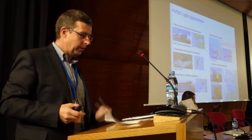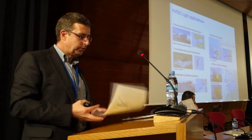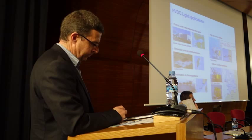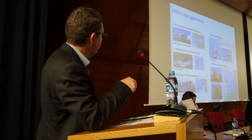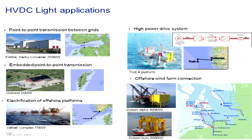And if we look at the applications, the normal application is point to point. And we have sold a lot of projects on this. Here is one project where we are connecting Finland with Estonia with a power line of 350 megawatts. Another application is embedded point-to-point transmission. And one application here is the first HVDC Light on Gotland, as we have heard before.